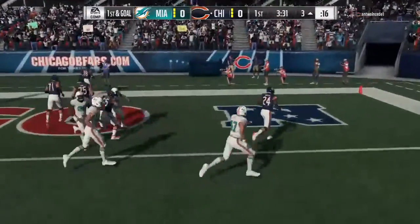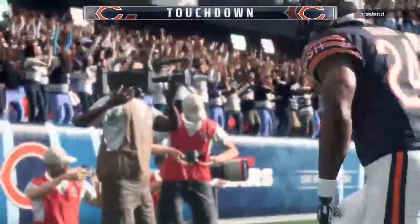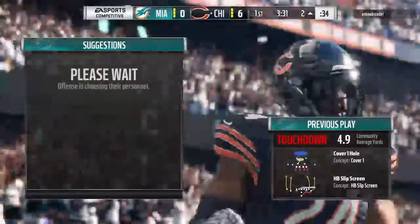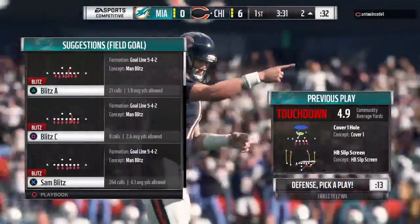It's first and goal. And he takes this one in for a Bears touchdown. Jordan Howard from 3 yards out. And the Bears have taken the early lead.